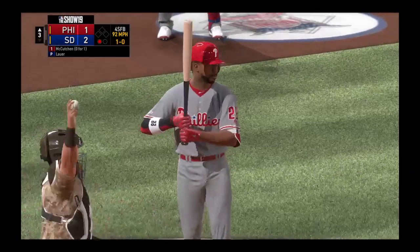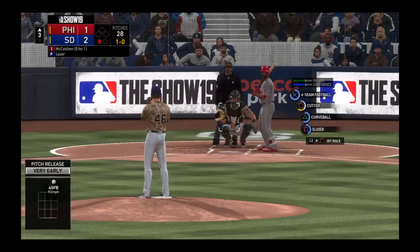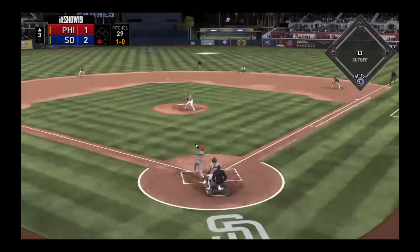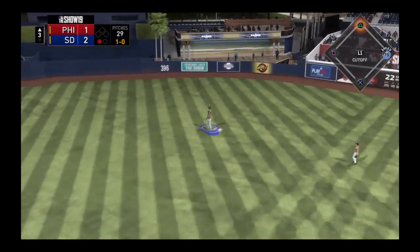Fastball too high to start him out here, 1-0. And here's a ball out towards straightaway center field. Calling for it, Cordero. 2 gone.